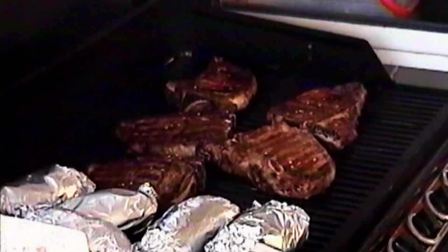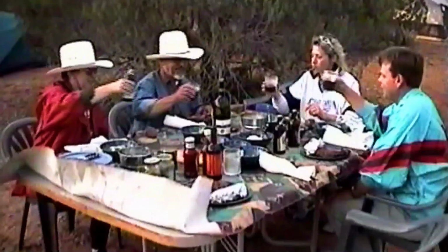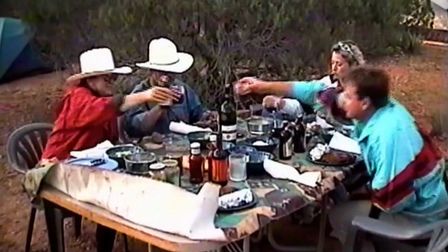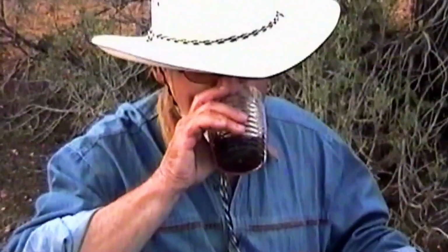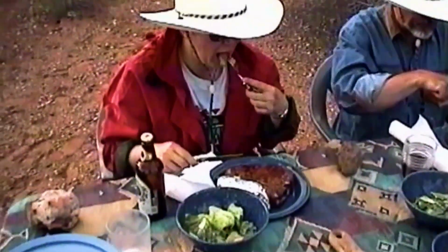From now on, we have a chuck wagon with us. In the camp, juicy steaks and a mature wine or an ice cold beer are already waiting for you. The next day, we ride into Secret Canyon near Sedona. This trail is also located in a protected wilderness.